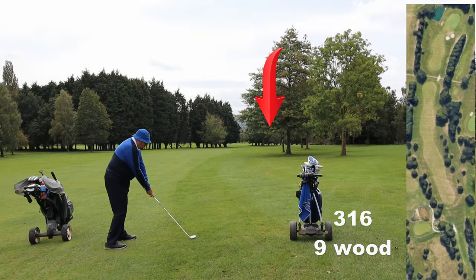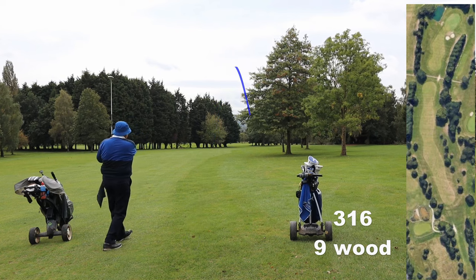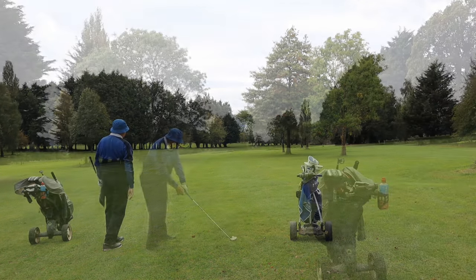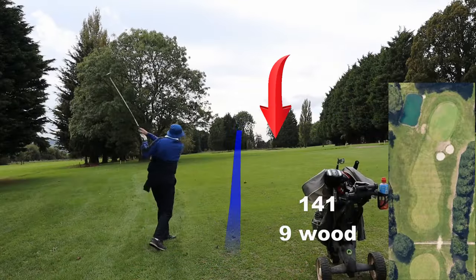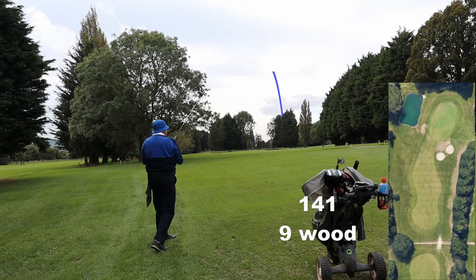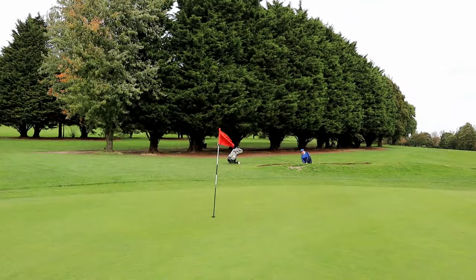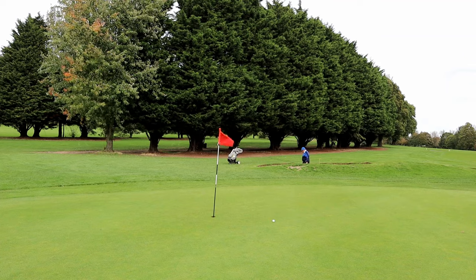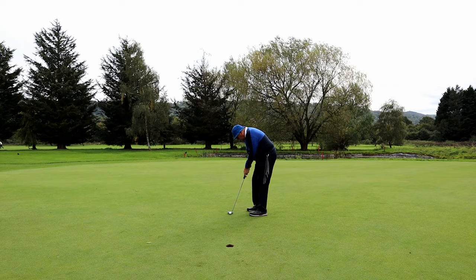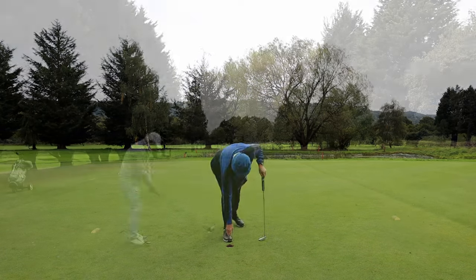I've just given Neville his line for the second shot, and he executes it perfectly. That nine wood is rather a good tool. But now we're straight into the wind. There's a second bunker beyond the one you can see. And we pay it a visit. But you can see that Neville was a really good golfer back in the day, and he's still got it around the greens.